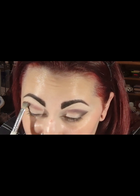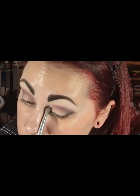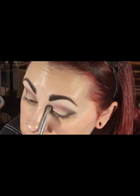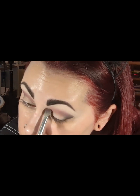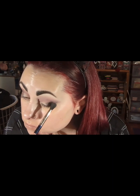I'm just checking my blend there and doing some windshield wiper motions just to lay that color down. Thin, even layers, not picking up too much at a time, because you can add, and taking away is definitely harder than adding. So we want to just keep adding, just keep swimming, just keep swimming. Maybe I shouldn't do that. Probably, never mind. But now I'm taking some setting powder.